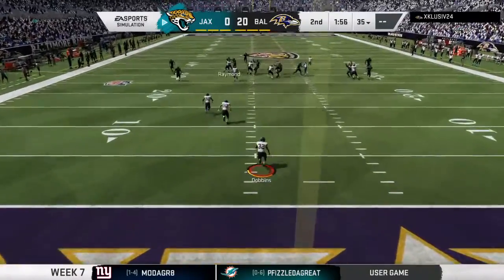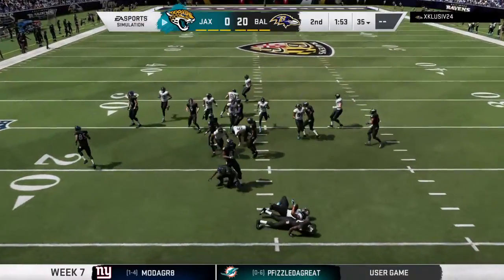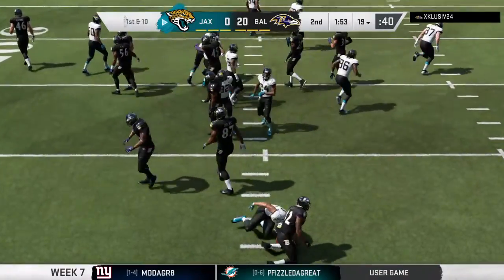This will be fielded on the back line of the end zone. And he'll take it back to about the 19-yard line.